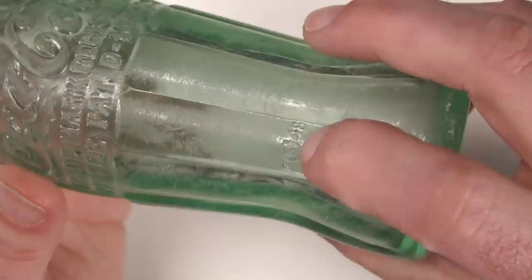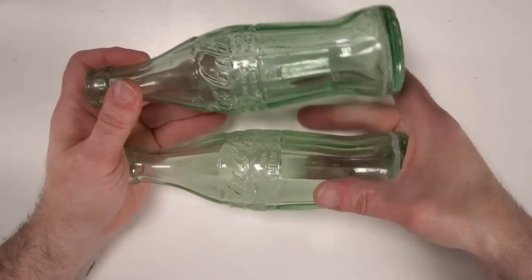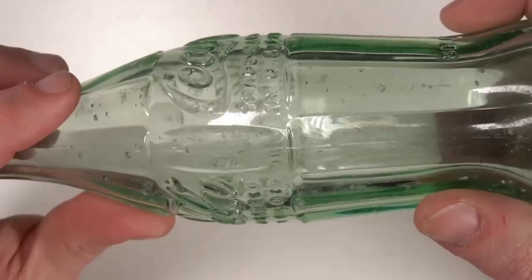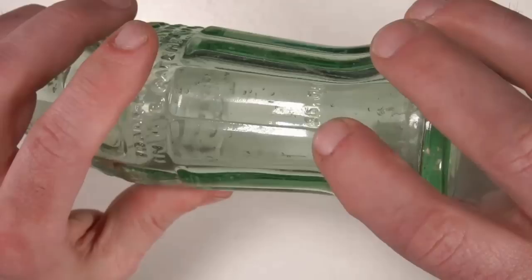So here's a couple of 6 ounces, the next version that came out. What's different on these is there is no patent date on them. If there's no patent date like this one here, and it says 6 ounces, this will date this one till 1951 through 58. It actually has a date code here on the side of 1955. There's a 55 right there.